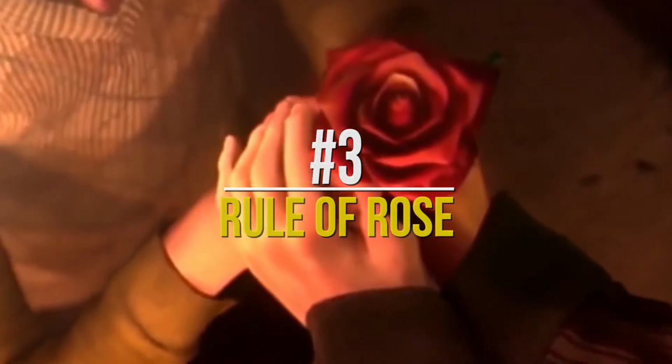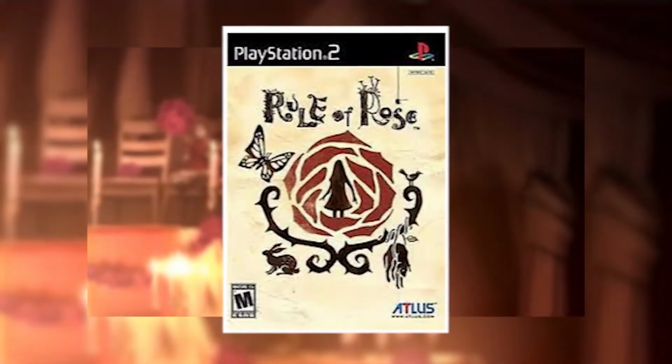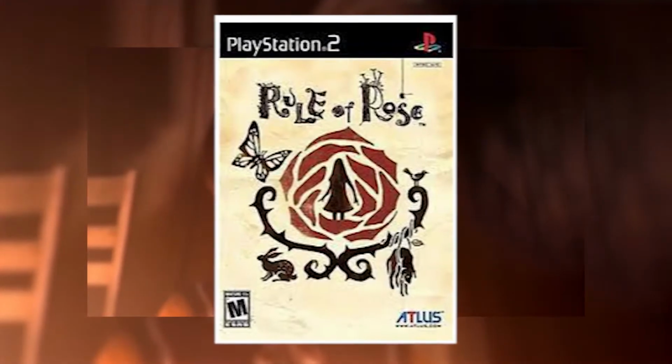Number 3. Rule of Rose. Rule of Rose is another PlayStation 2 game that is surprisingly rare and could easily be one of the newest games to see a several-fold increase in value since its release date.